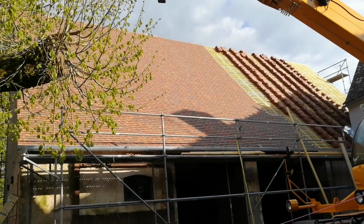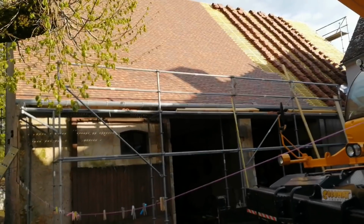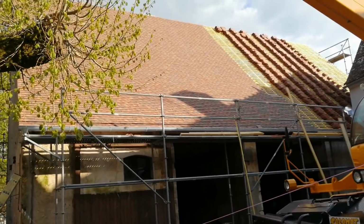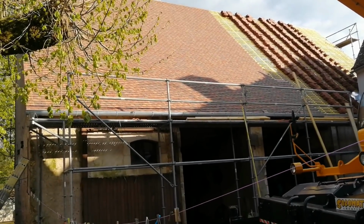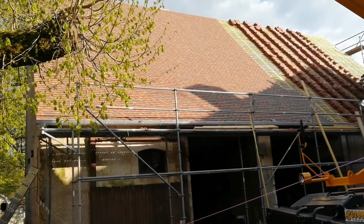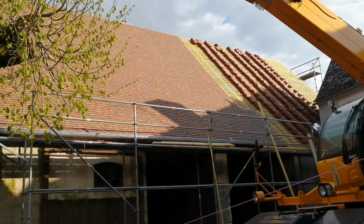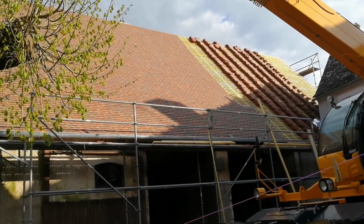Right, they've been back for one day and they've already tiled two-thirds of that roof. Which I think is amazing. Well, let's say they've tiled over half of it. Which is actually amazing. There's still a lot of work to be done the other side because it's all got to be stripped off yet. This is brilliant. They've worked so hard today. And it looks beautiful.